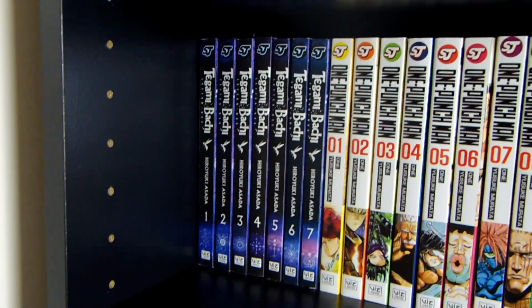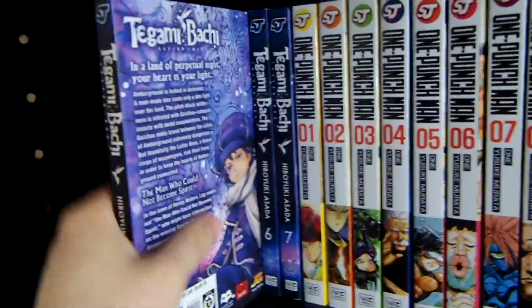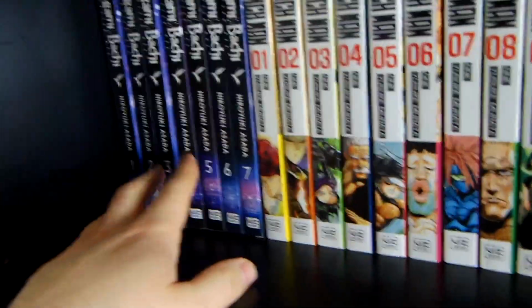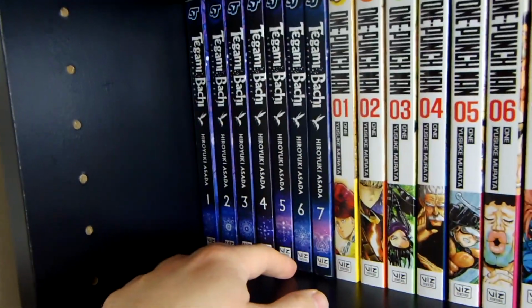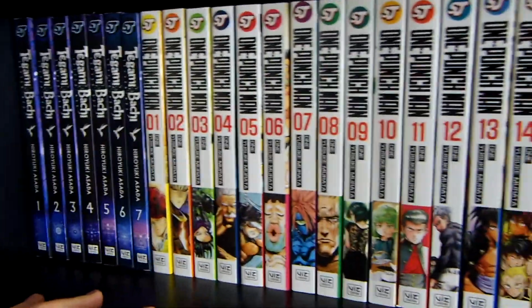Don't buy this, okay? So onto the third shelf, behind the initial volumes again, we have the first 7 volumes of Tagami Bachi, which is a really great Shonen Jump series, which is really completely different to everything I've ever read. But again, this is one that I'm trying to collect pre-owned because you can't really find the volumes new anymore. So I'm holding out for the later volumes of that.